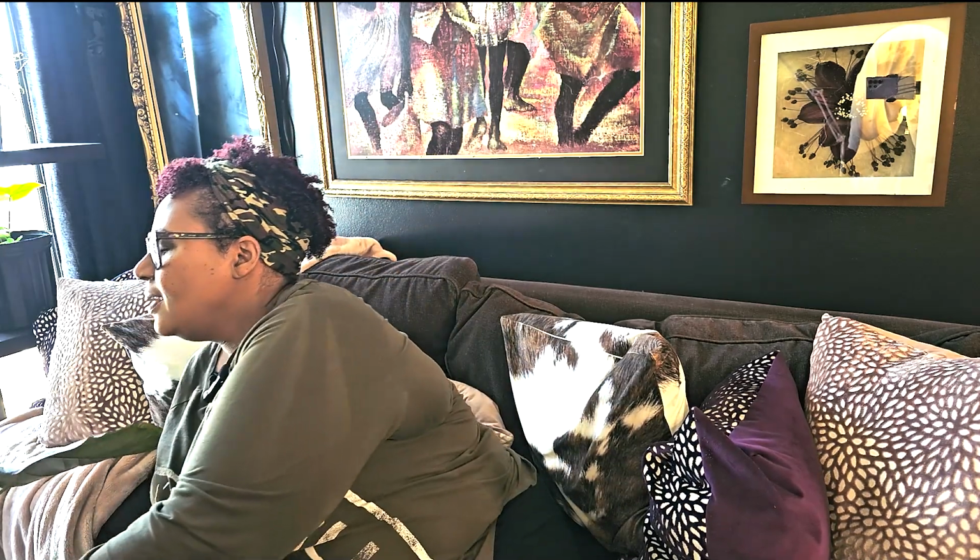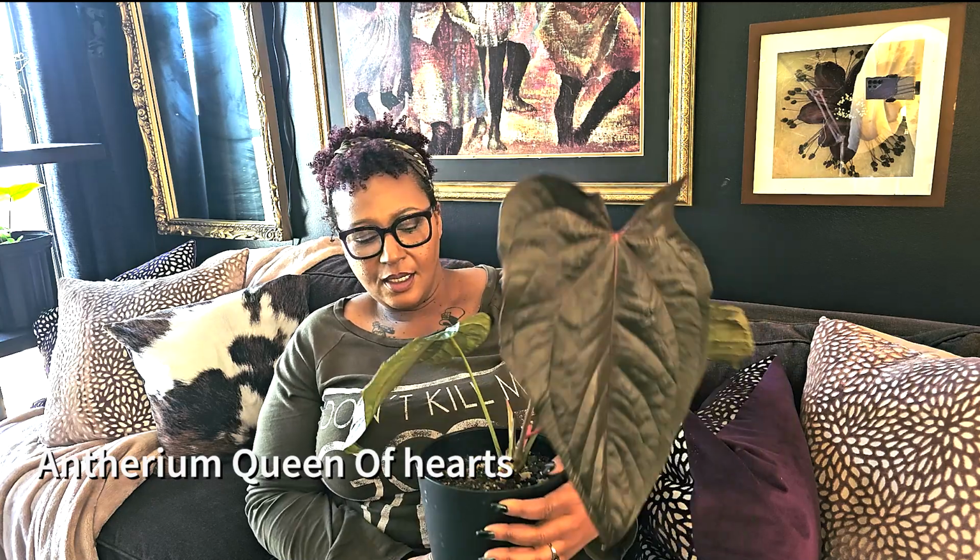All right, so the next one is not a philodendron, it is not an alocasia. It is an anthurium, and this is my Anthurium Queen of Hearts. Now, I would say that this one is pretty easy going. It is a pretty easy going anthurium. I've never put it in a cabinet since I had it, and it's been in ambient conditions in my plant room on the shelf.